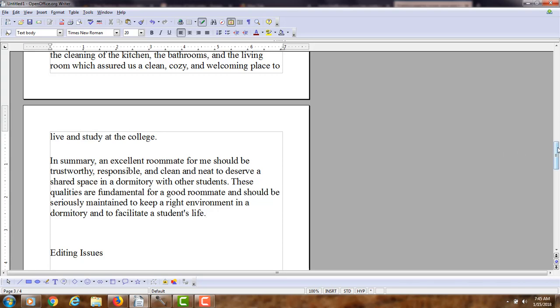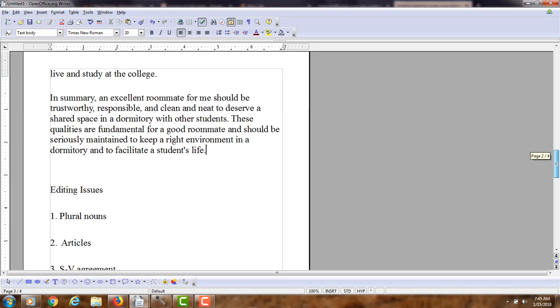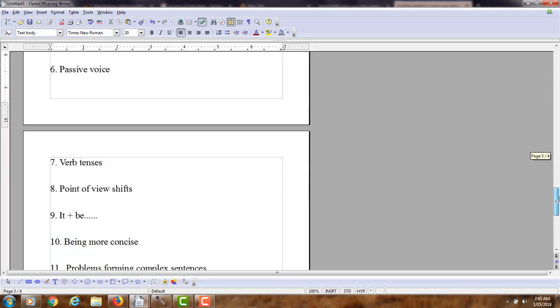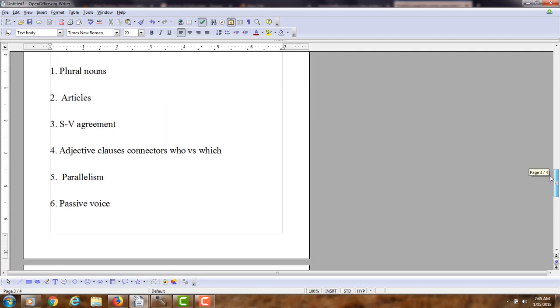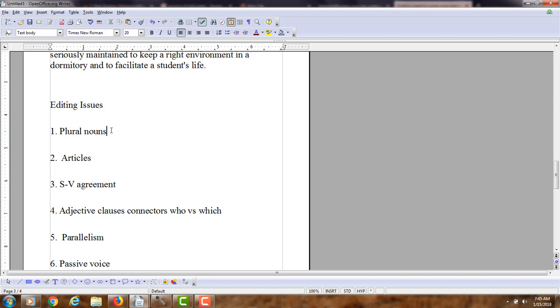All right, so there we go. So now the question is, what are some editing issues? What are some things that you want to work on in order to improve your writing proficiency? Number one, plural nouns. You need to really get a grip on when nouns need to be singular or plural. Right? So if you want to go to Google, here are some key words. Count and uncount nouns, singular versus plural nouns in English grammar. You can review that.